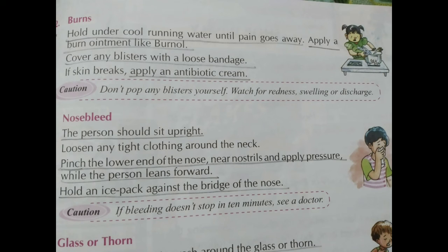Now, cover any blisters with a loose bandage. If you find any blister that comes when your skin burns, it becomes very light. Okay, so that part should be covered very loosely. It should not be a tight bandage. And then, if skin breaks, apply an antibiotic cream. So this is how you can first aid any person.